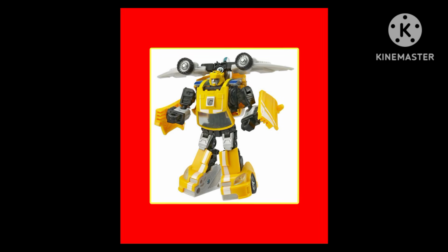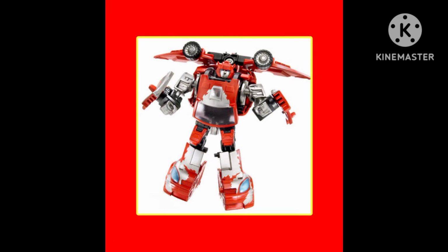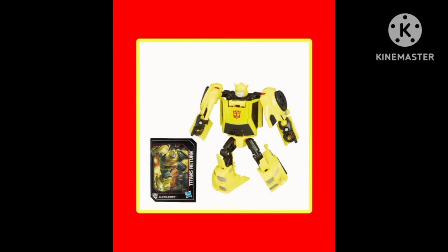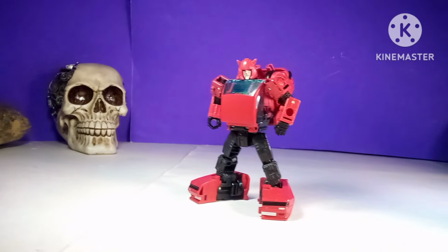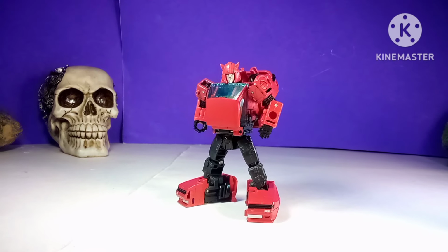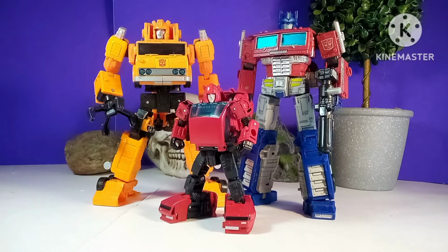Hasbro has definitely tried their hand at making G1 style Bumblebee and Cliffjumper figures. Some turned out great, some kinda eh, and others, well, we don't talk about those. And then in 2020, Hasbro released this figure, Transformers Earthrise Cliffjumper, as a part of the first wave, along with others like Optimus Prime and Grapple.